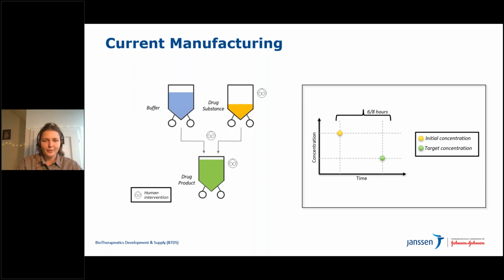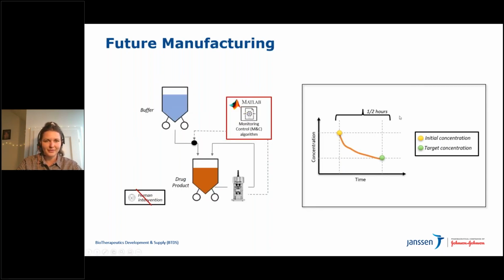So from that, we are thinking to improve this procedure through our automated procedure. With that, the structure of our setup would change quite a little bit. Instead of having an operator that makes the calculations to add the right amount of buffer into the drug product tank, we would now have online measurements provided from the FlowVPE and an algorithm that does these calculations based on the measurements from the FlowVPE.